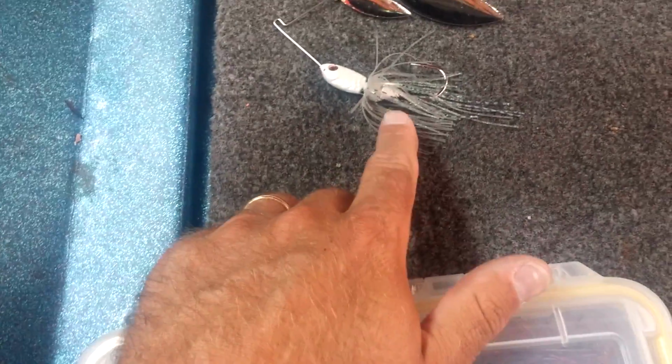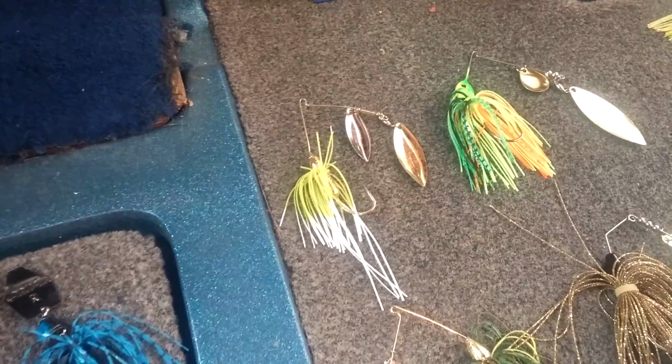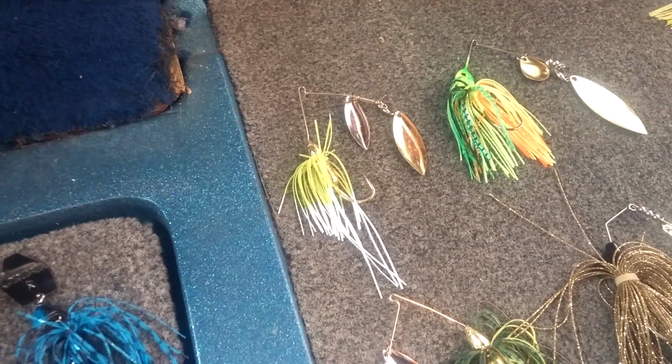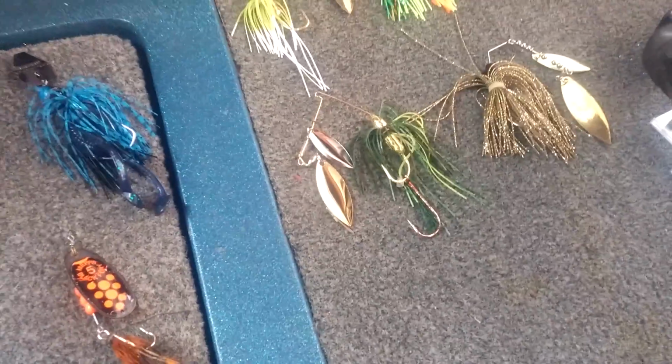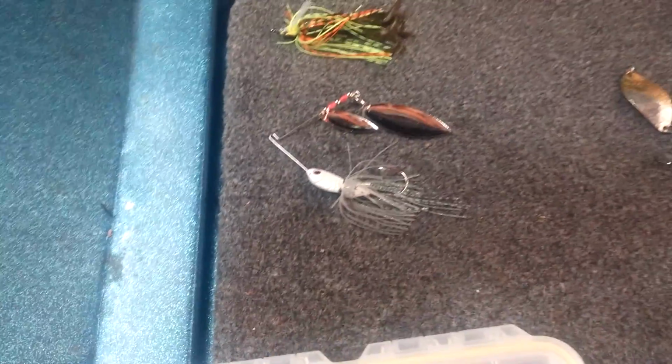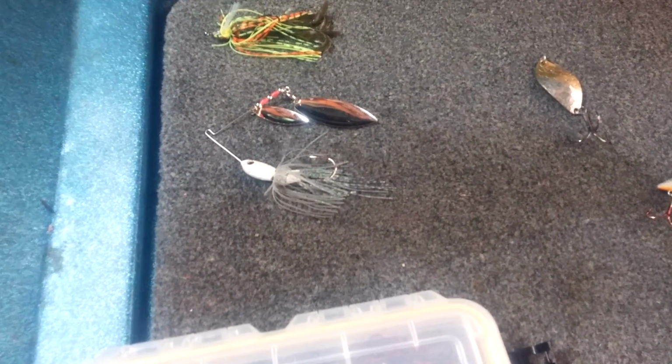But the one that caught the most by far was this colored skirt on one of these War Eagle spinner baits. So these are War Eagle double willow spinner baits, 3/8 and ½ ounce. I think most of them are 3/8 to be honest. But this color skirt is called Mouse for that lure, and I brought 3 of them, and eventually one of them snapped in half after catching 20 some fish.